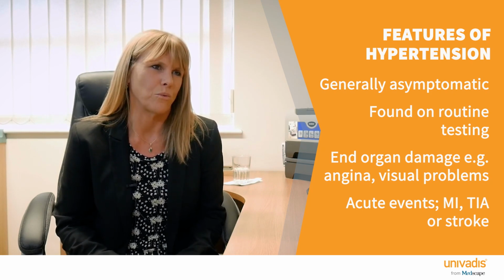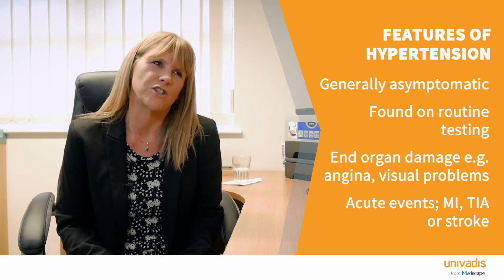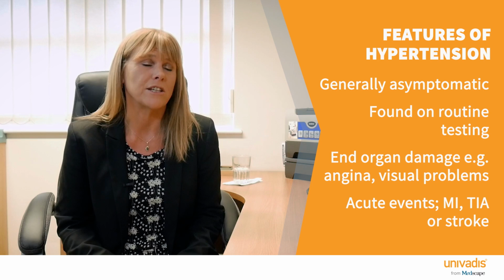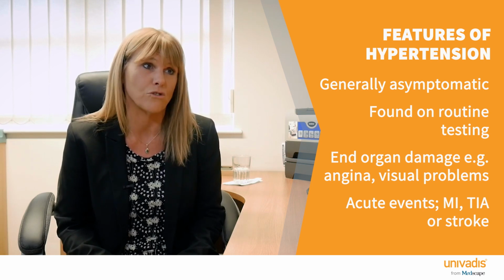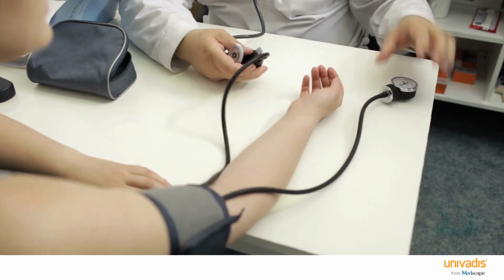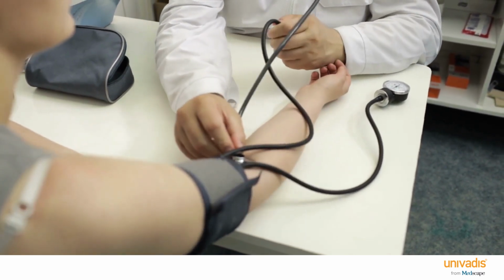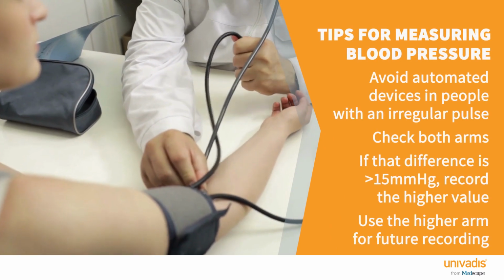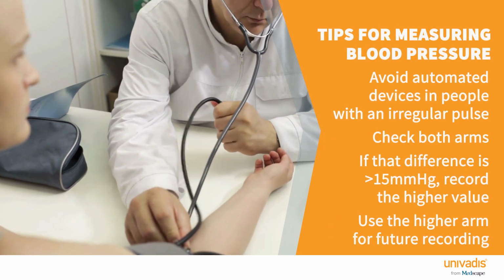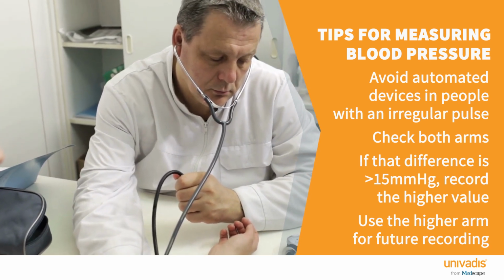Sometimes it presents with symptoms of end organ damage, such as people presenting with angina or visual problems, or occasionally acute events such as heart attacks or TIAs or strokes. So the guideline starts off with reminding us how to accurately measure blood pressure. In particular, if somebody has an irregular pulse, such as atrial fibrillation, then we shouldn't be using automated devices because it might not be accurate.